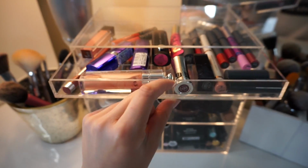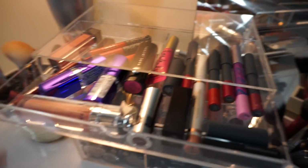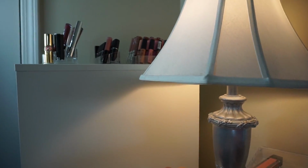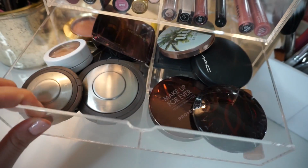First little drawer is really small. It's like an inch deep. And I have just some random lipsticks in here and lip glosses. I have so many lipsticks as you can see. I'm going to show you guys those over there. On this side are my highlighters and some blush as well.